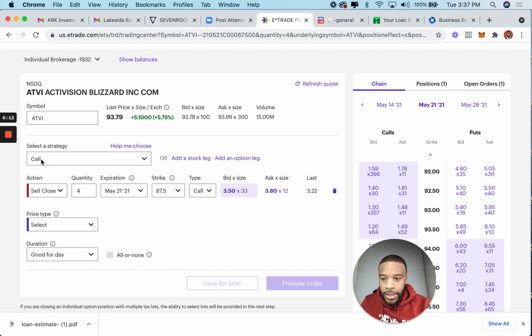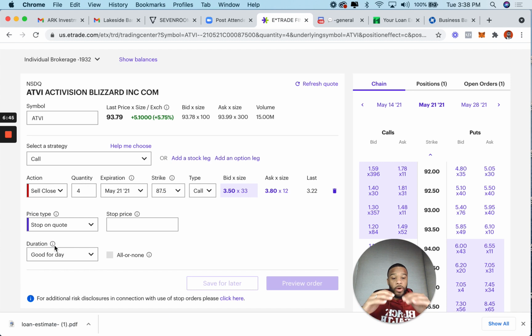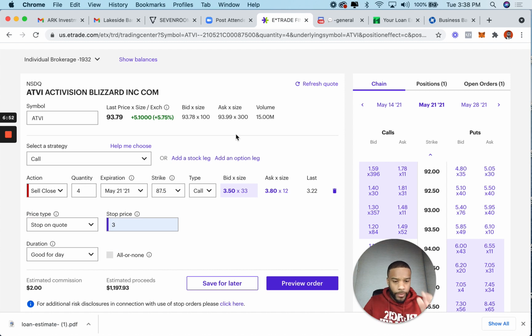And so what it is literally is a call option, right? I'm selling to close. Originally, in order to buy it, I bought to open. Now I'm selling to close. I will be selling all 4 of them, same expiration, same exact strike price, but here's the thing. What is your price type? Generally speaking, you're buying it one of two ways, market or limit, right? So right now, what I'm trying to do is make sure that if it goes below a certain point that I predetermined from my own risk assessment, I put a stop quote. So if it goes below this certain number, that means sell it right away. The number I used was 3, right? I bought it at 325, and I was saying I don't want to lose a quarter, or $25 per contract, so $100 total, right?